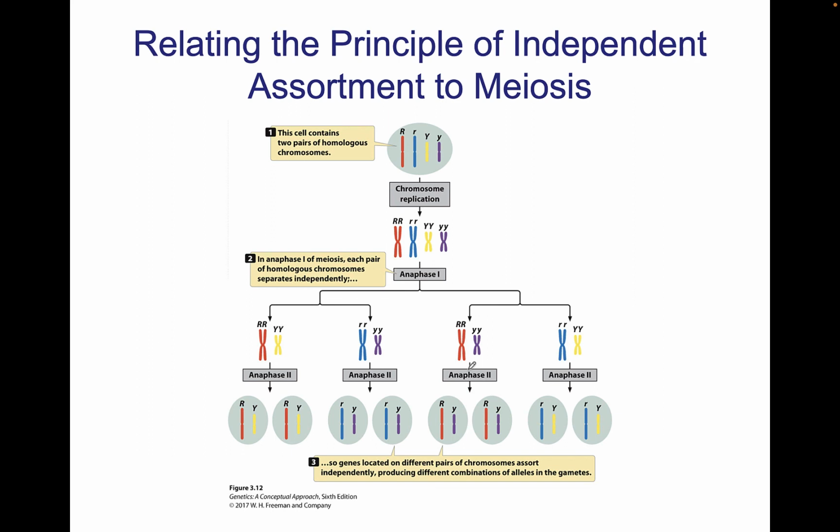If you look at this diagram here, it helps you to understand the principle of independent assortment, and it shows the results from the independent separation of chromosomes in anaphase 1 of meiosis. I want you to be able to tie these concepts back to an actual real life application, and this is talking about the processes and the stages of meiosis. You'll see here that this cell contains 2 pairs of homologous chromosomes. 1, 2. They undergo replication. And now you have the homologous chromosomes that are going to each pair up and separate independently. Keep in mind you have the centromere here. And here you have the different ways in which they can line up or separate. You'll see that genes located on different pairs of chromosomes assort independently, producing different combinations of alleles in the gamete. So this is another layer of genetic variation.